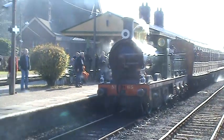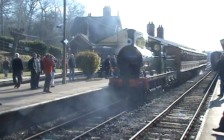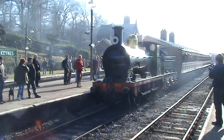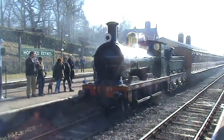Meanwhile, South Eastern and Chatham Railway O1 class No. 65 departs from Horsted Keynes with the 2 p.m. Sheffield Park to Kingscote service.